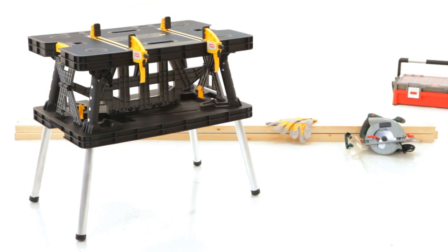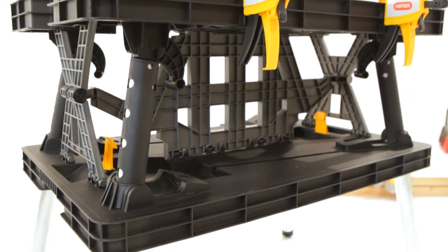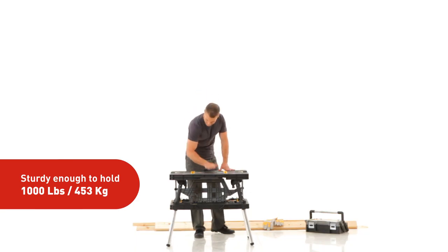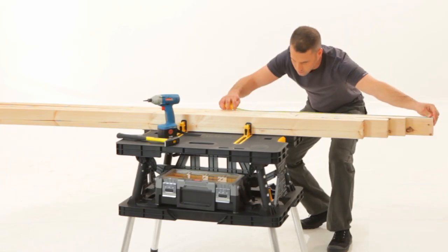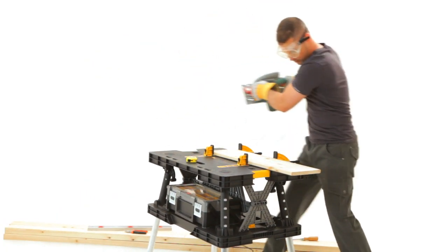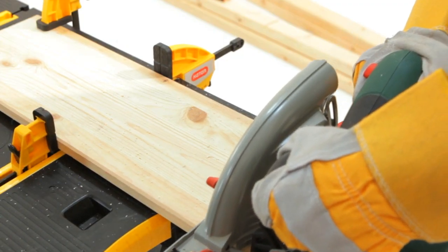A practical workstation that saves you ample storage space. And it's sturdy enough to hold up to 1,000 pounds or 450 kilograms. You can even store your toolbox on its bottom level, keeping your tools always within hand's reach.